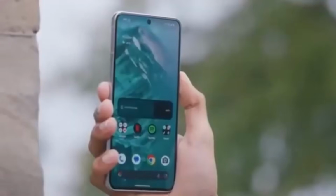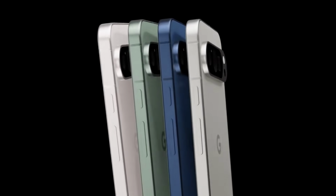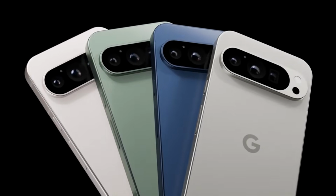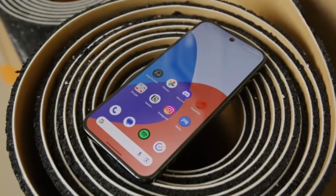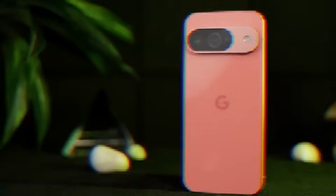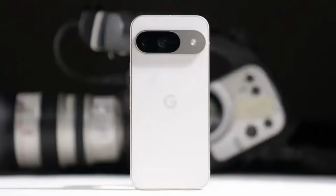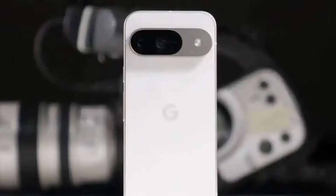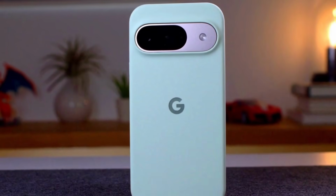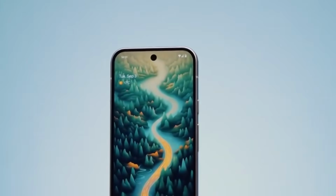However, there is some concern about the lack of a secondary telephoto lens. Optical zoom plays a big role in detailed photography, especially for portraits and distant subjects. The good news is that the Pixel 10 Pro is still expected to include a capable zoom lens with a practical focal length, which should be more than enough for everyday use. If the Pixel 10 Pro continues Google's reputation for excellent smartphone photography, it could be one of the top camera phones of the year.